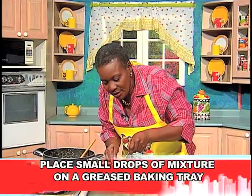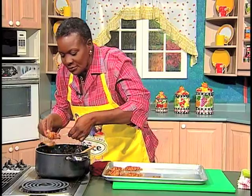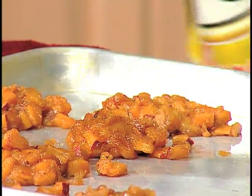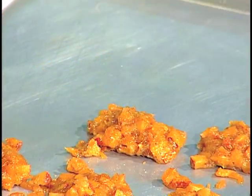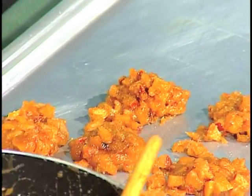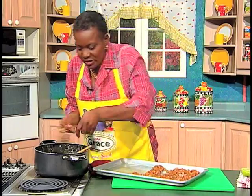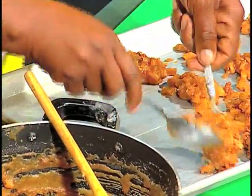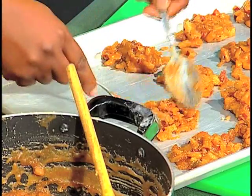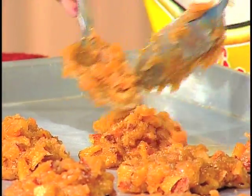So I'm using the baking tin here. And then you continue to drop the drops. Using a tablespoon to drop the mixture, you should be able to yield about 24 using the recipe that I have. This is one of the activities that we can get the children involved in, but be very careful, because boy, if a drop ever burn you, see, while it is still very hot, boy.